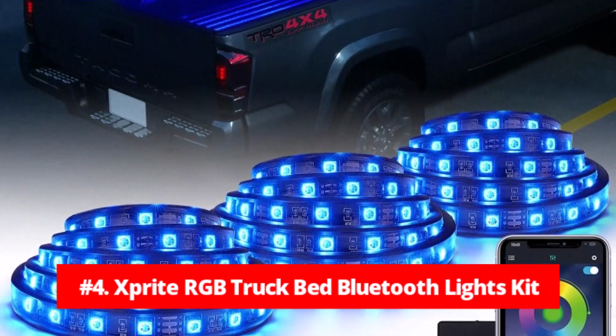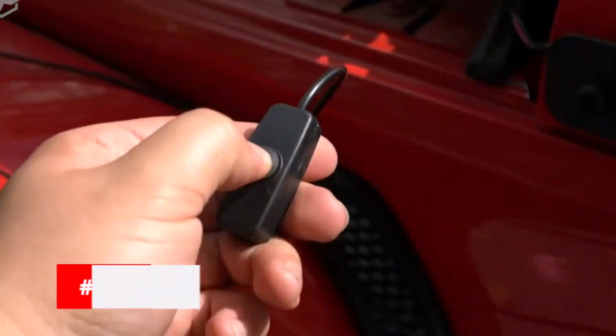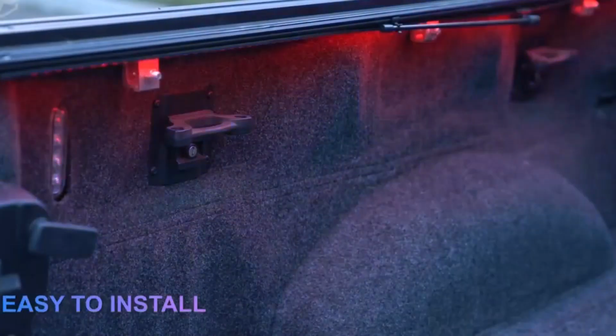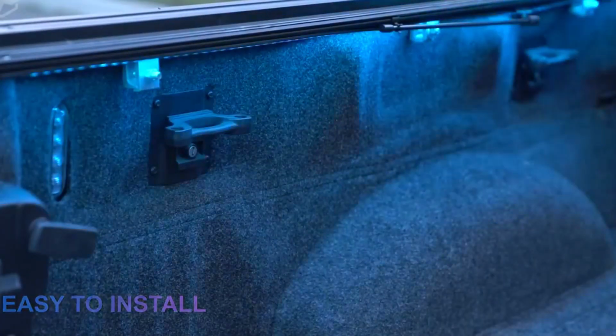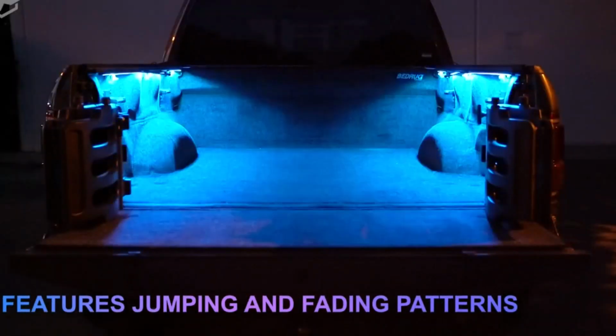At number 4 is the Xprite RGB Truck Bed Bluetooth Lights Kit. The Xprite 60 inches RGB Truck Bed Bluetooth Lights Kit emerges as a vibrant solution for those looking to enhance their vehicle with high-quality, efficient lighting.